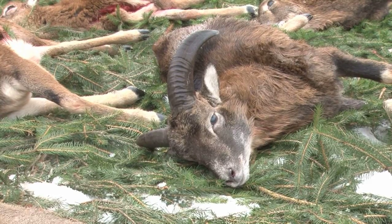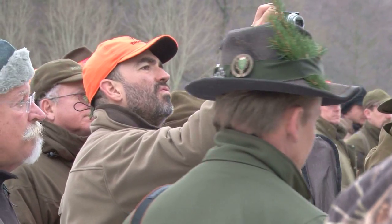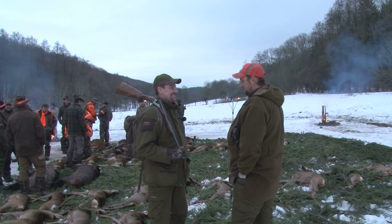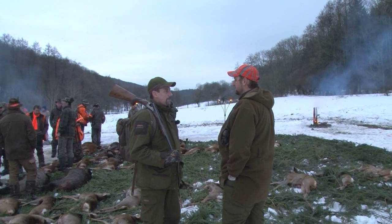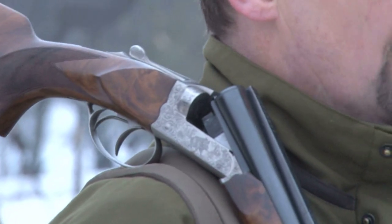Today, I think we've shot 14 today. We're shooting a half curl maximum, otherwise it was going to be big money if we made a mistake and shot one. But it's good to see. The journalists are allowed to bring their own rifles along for these events, and for a bit of a change, Pete's borrowed a Chapuis double rifle from York Guns.